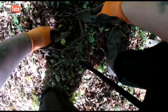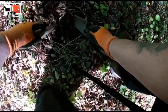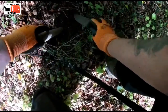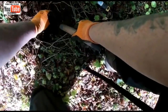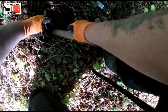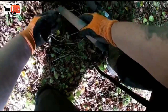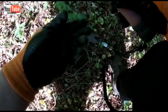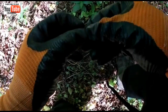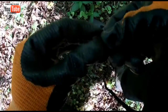Right guys, let's see what this is. I don't think it's that deep. Oh, it's gone. A little bit of lead. Oh well, on to next.